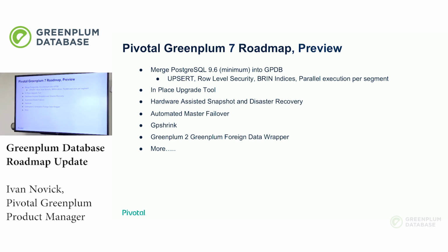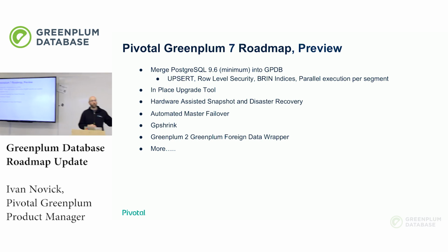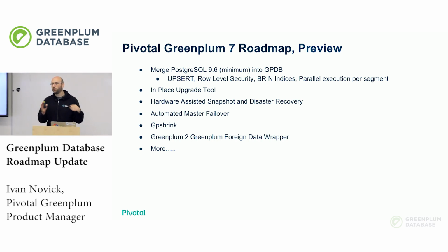Brin indices, which are block range indexes, which allow you to store the min and the max value at a block level and skip the I/O as part of your query processing. So this is a performance feature very similar to people who are familiar with things like zone maps, similar to a zone map, which will come into Greenplum through Brin indices.